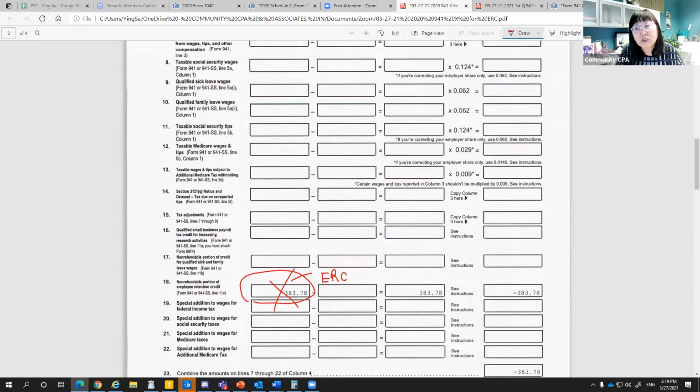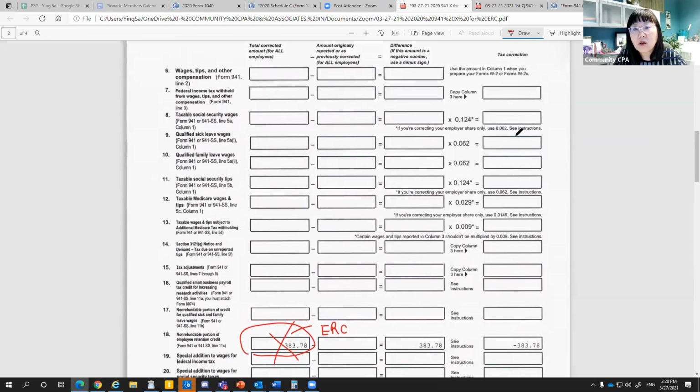So looking back to my PowerPoint, I'm not going to switch because it's two different screens. The next one I want to show you is filing the first quarter of 2021. Remember, this is an amendment because we already filed 2020 and we need the money back. So we applied for that. We did the amendment. But for now, for the first quarter of 2021, you're not late yet. You can still file, right?